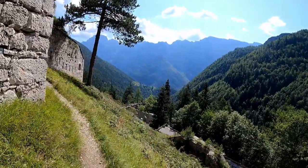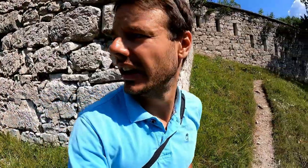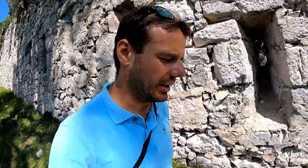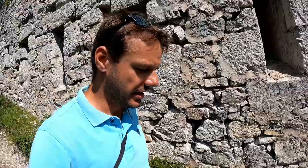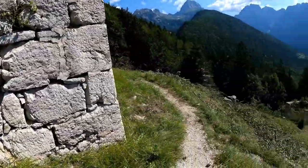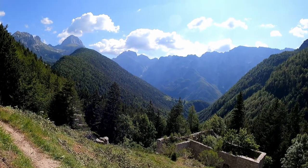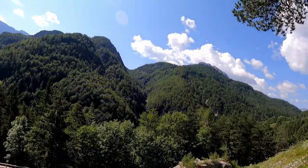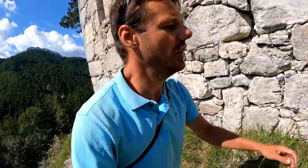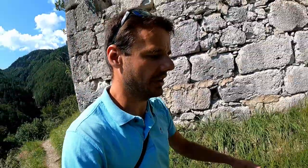Whoa. Well, I guess I missed the entrance. So let's go around. Let's find out the name of this fortress. It's Fort Predel. Predel. It looks like a German name. It's funny. So that's why it has a sign in German down there. Wow. Oh, the landscape is gorgeous, but actually it looks like I took the long way around.